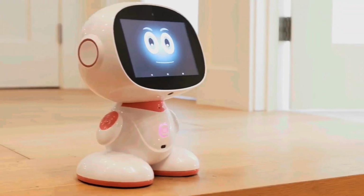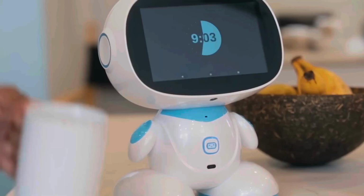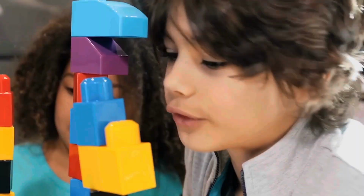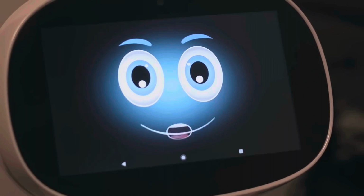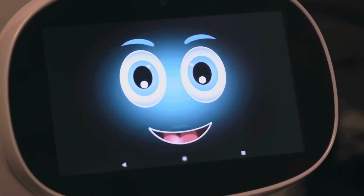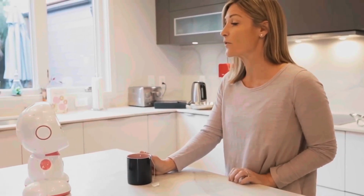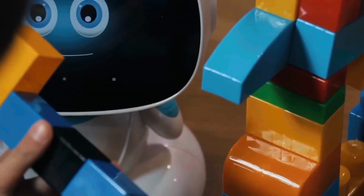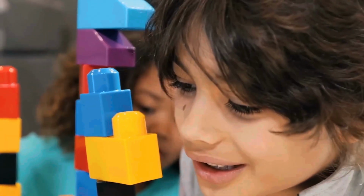But that's not all. Misa is like a smart friend. It can be a speaker, wake you up, time things, search the web for info, and tell you stuff. Need a hotel or a recipe? Misa's got you covered. During the day, Misa can explore your house and keep an eye out. It has a camera and microphone so you can see and hear what's happening at home, even when you're not there. And guess what? You can also use Misa to call and watch movies.